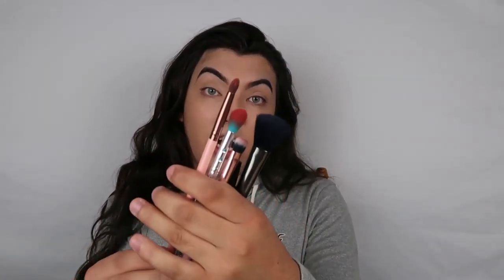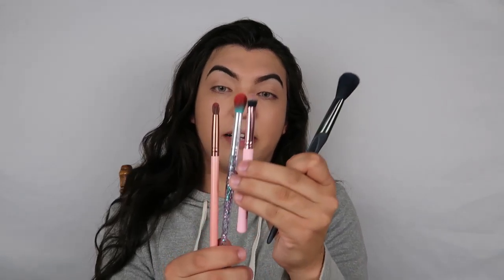So anyway, I was gonna show you guys, these are the brushes that I got from Ipsy. This is a contour brush, this is an under eye brush, this is a blending brush, and this is a packer brush. These are the only four brushes I could use today. And I got this one by Ipsy. How many times am I gonna say by Ipsy? Because I love Ipsy.